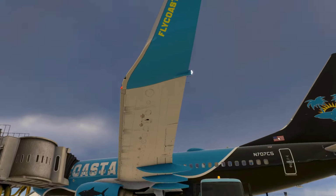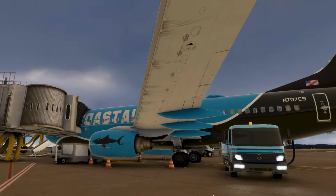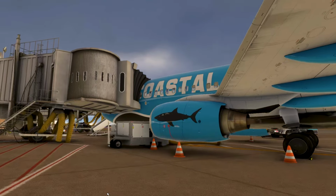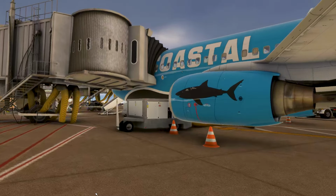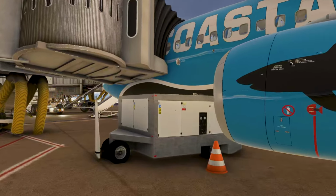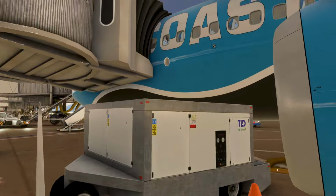Winglet looks good. We didn't strike it around the ground. So that's always a plus, right? It was a pretty firm landing when we landed here. It was pretty aggressive. I think we touched down like 280 feet, but I put the sucker right on the marks, which is what I was going for.